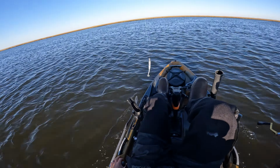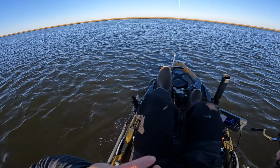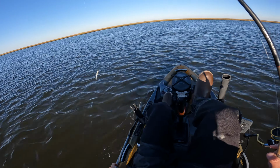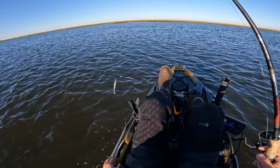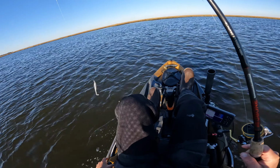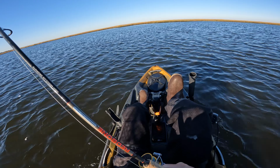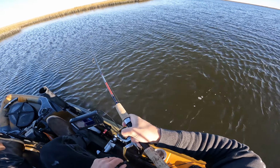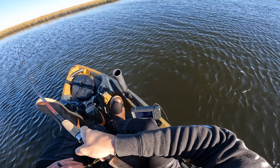Alright, so hit spot number 2. First drop picked up a bass, but a couple drifts, nothing. So I think I'm gonna try and throw some smaller plastics at some creek mouths, but while I'm heading to another creek, I'm gonna just troll this 1/4 ounce jig with this 4-inch swim bait along this meadow here and see if we can't pick up a few bass on the way. Ooh, picked up something. That was quick. Maybe there's bass along this bank here.